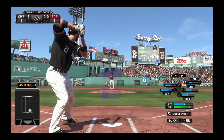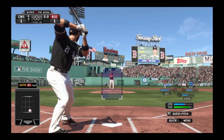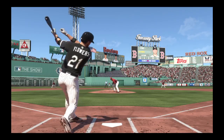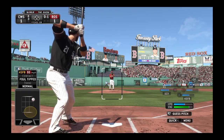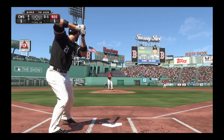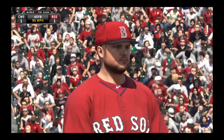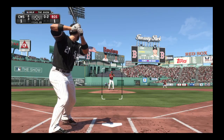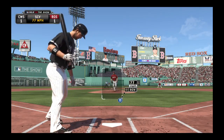Tyler Flowers will step in here to start their half of the third with the top of the order to follow. And that's swung on and fouled straight back. Comes back with a fastball again as he's in control, 0-2. Now that he's fully loose out there, you can see he's getting a little more zip on that fastball than he had coming out of the gate.